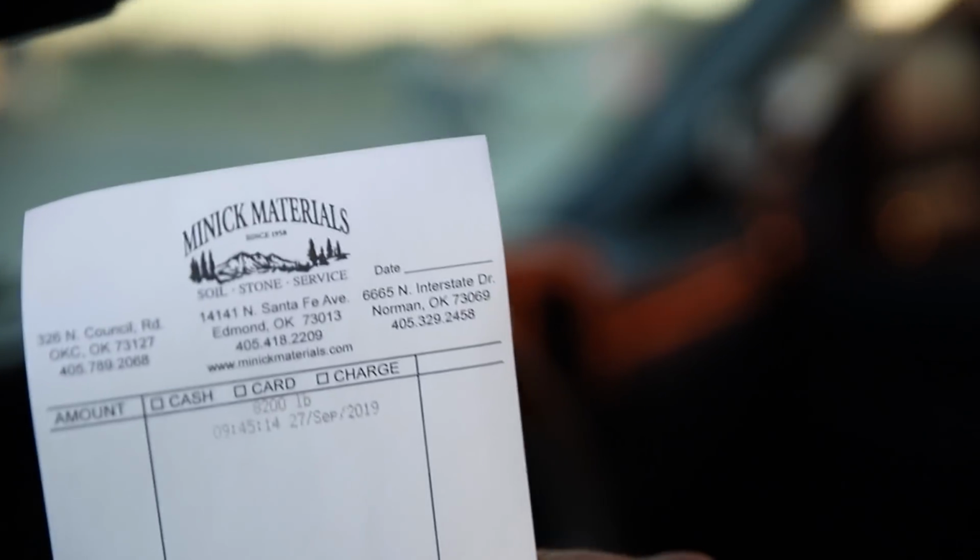Well, I happen to have the slip right here. 8,200 pounds with me in it. 8,200 with you in it. Oh, she's a heavy old girl. All right, ma'am, we'll see you out there.